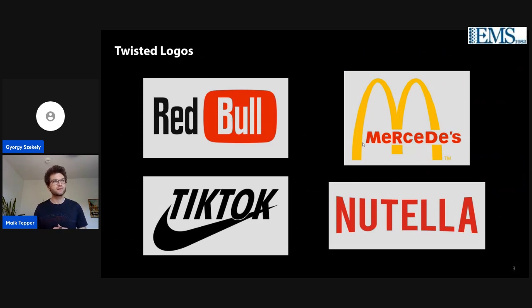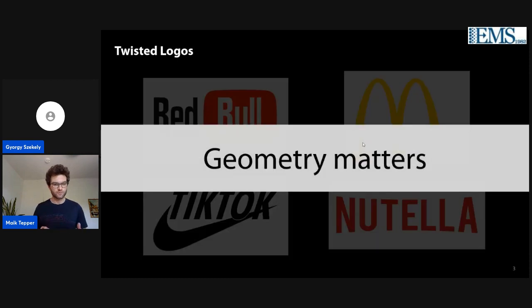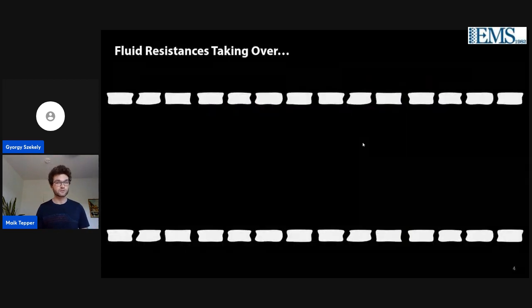This slide shows you some twisted logos, and actually these twisted logos are a taste of what my goal is today. My goal today is to convince you that geometry matters, for instance in membrane applications such as filtration.